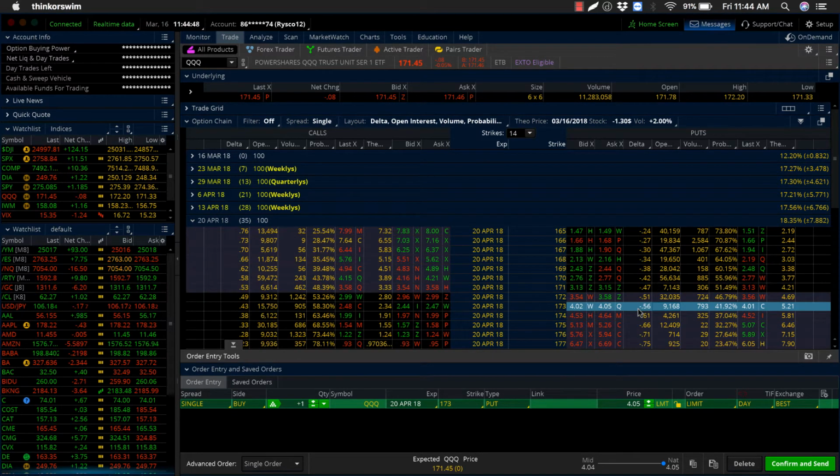Now, I also want to make sure that those options have good liquidity, meaning they need to have good volume and open interest. Well, because QQQ is an index product, the liquidity is not going to be an issue. There's plenty of volume and open interest on many different strike prices. It really doesn't matter your position size here. If you're trading 1 contract, if you're trading 50 contracts, you shouldn't have any problem getting filled on QQQ.